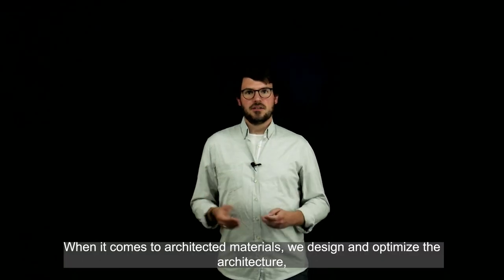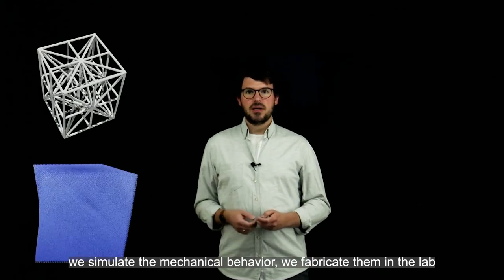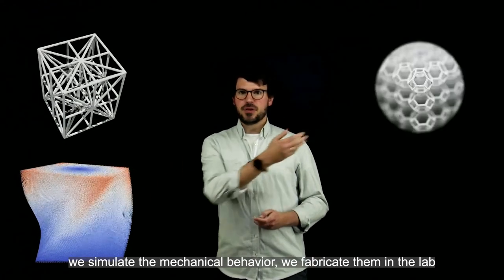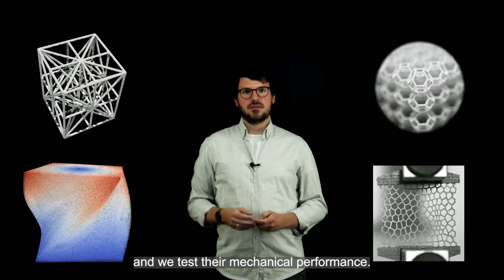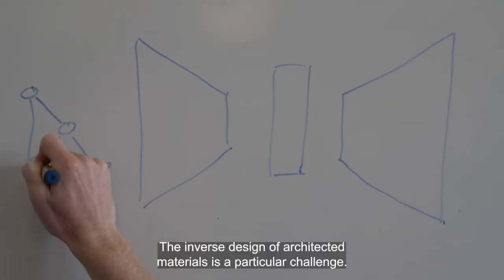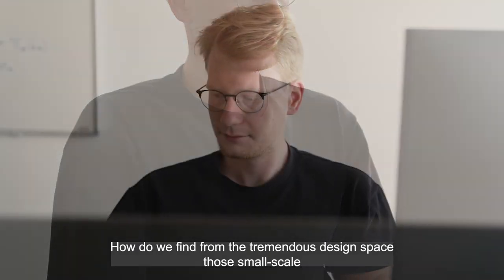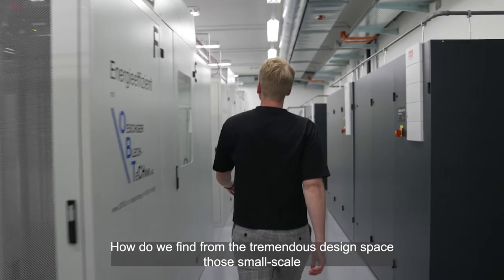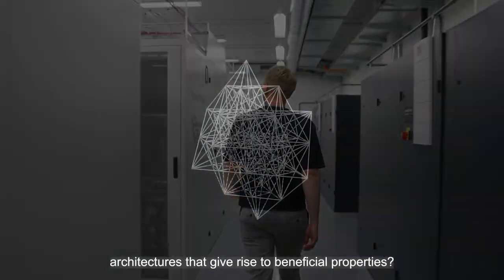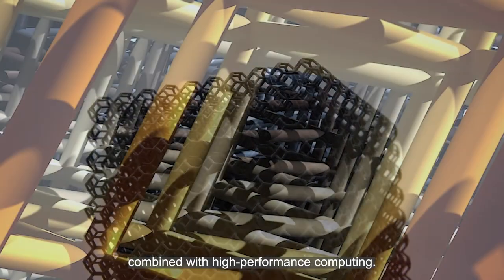When it comes to architected materials, we design and optimize the architecture, we simulate the mechanical behavior, we fabricate them in the lab, and we test the mechanical performance. The inverse design of architected materials is a particular challenge. How do we find from the tremendous design space those small-scale architectures that give rise to beneficial properties? Here, both mechanical modeling and machine learning are being leveraged, combined with high-performance computing.